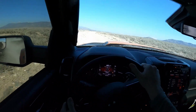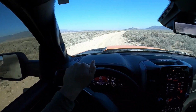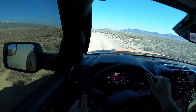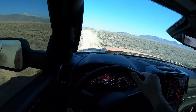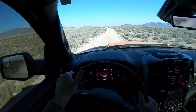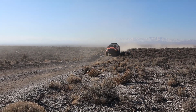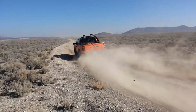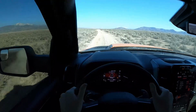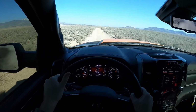Something to mention with the TRX is the steering is relatively direct, but there is some on-center vagueness with it. That's probably because the truck is four-wheel drive, right? And so you do get a little bit of vagueness through the steering. And you do have to kind of work the wheel around a little bit. More than what you'd expect. Oh, here's a big bump. Woo! You can see it just soaks that up really well.